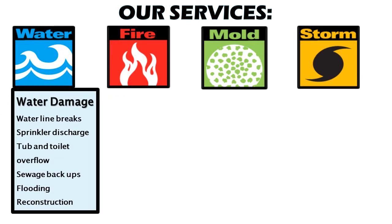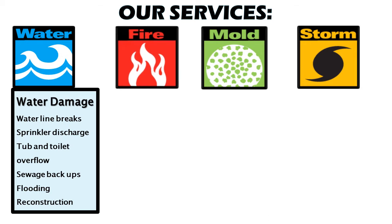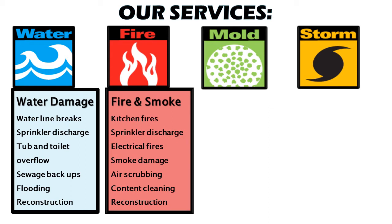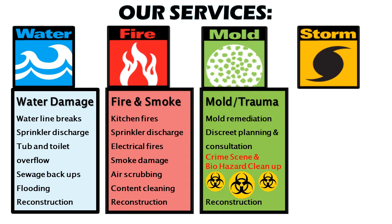With water damage, instances include water line breaks, sprinkler discharge, tub and toilet overflow, sewage backups, flooding, and reconstruction. Fire can include kitchen fires, sprinkler discharge, electrical fires, smoke damage, air scrubbing, content cleaning, and reconstruction. Mold and trauma includes mold remediation with discrete planning and consultation, crime scene and biohazard cleanup, and reconstruction.